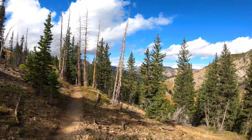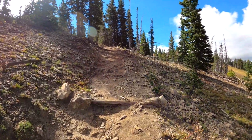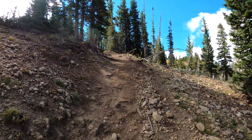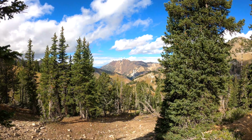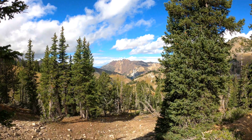We're sure getting some nice views of Little Cottonwood Canyon. We're going to go up a little bit higher here, and we should be able to see down into the Alta Ski Resort pretty easily. So this is looking down Little Cottonwood Canyon and at the upper part of the Alta Ski Resort.